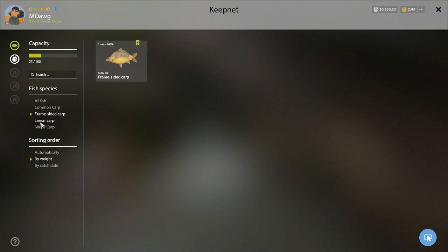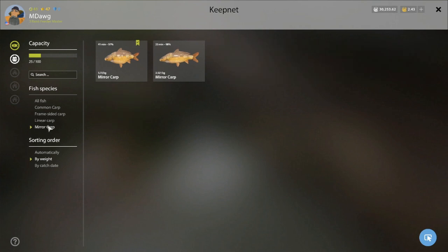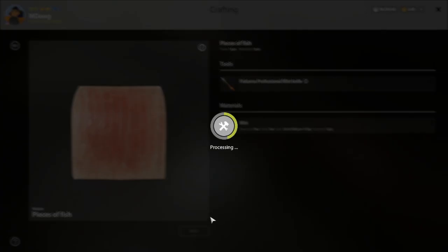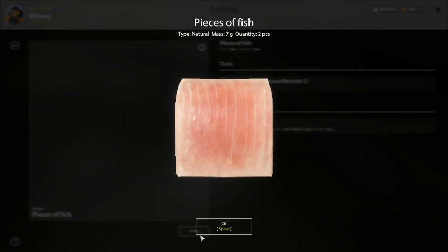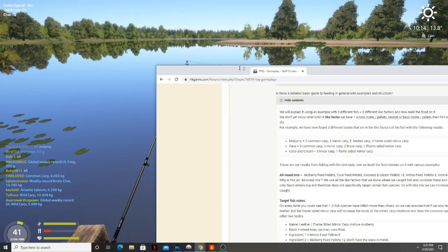Just the one frame you saw, the one nice linear, and then a bunch of other linears, fairly small on average. And then really just one keeper mirror so far. But let's look at some of the things I'm messing around with here. The first thing I want to do is actually get this guide out.